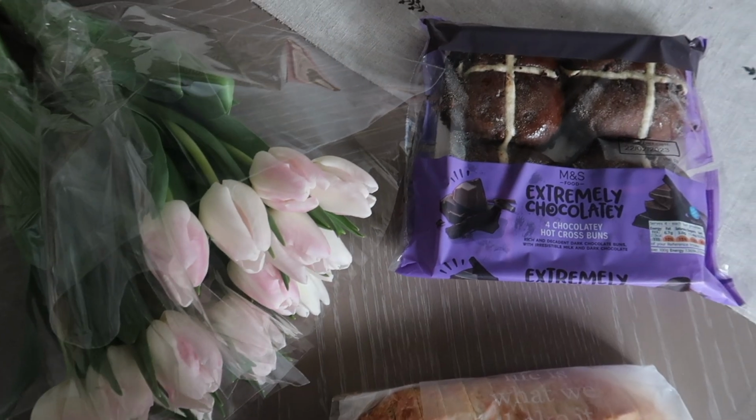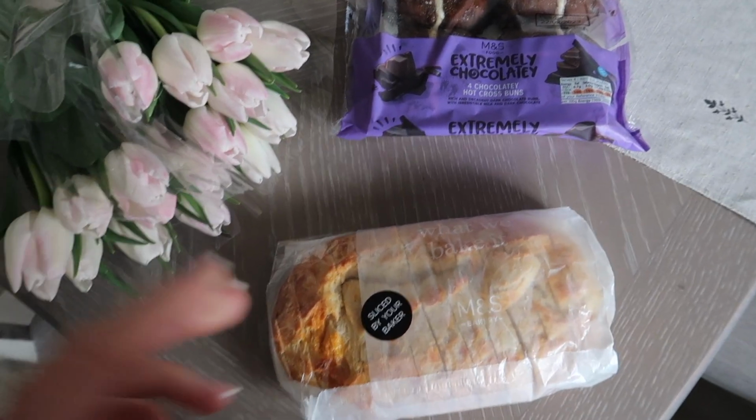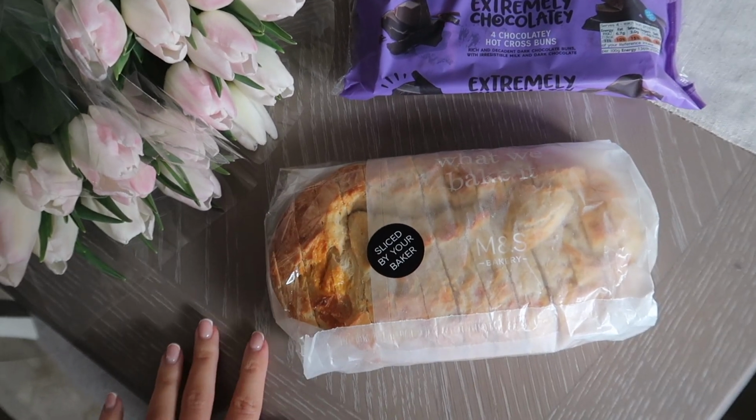Hey guys, we've just got home. You'll have seen we went into M&S. So before I show you all the home decor bits that I picked up, I just wanted to show you the gorgeous little bits that I got in M&S.